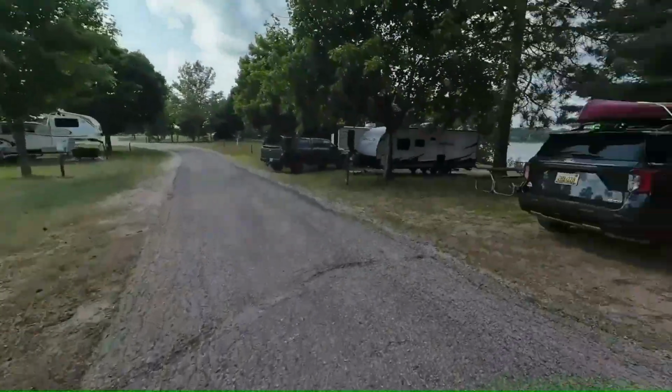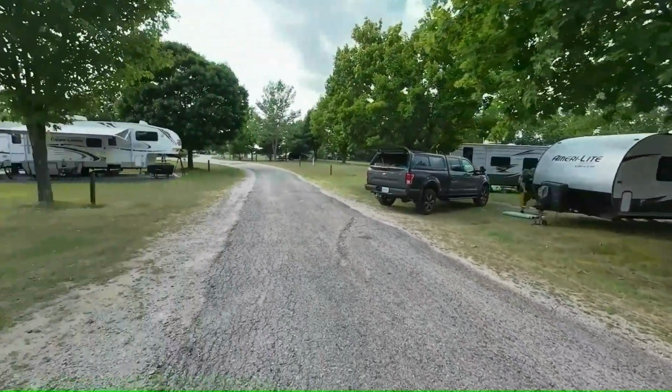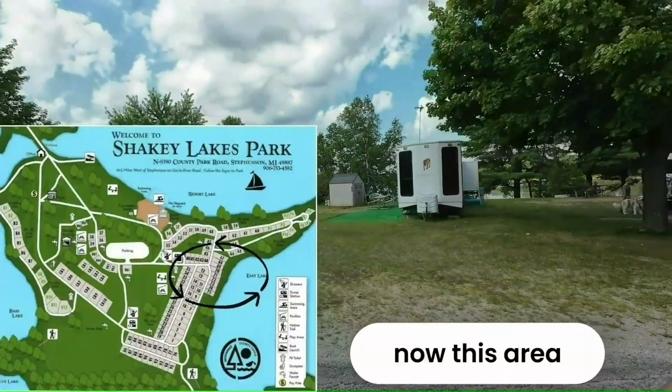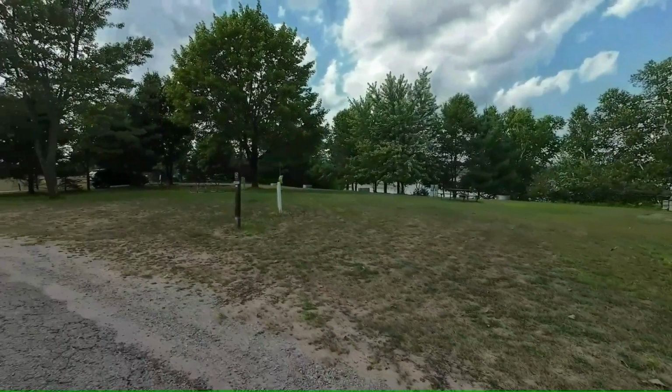We're up to 11. This one over here is pretty nice. Yeah, that's a good site. That looks pretty level. 70s over here. They're staying a while. They got a shed. Oh yeah, sure. But there's no shade on these.